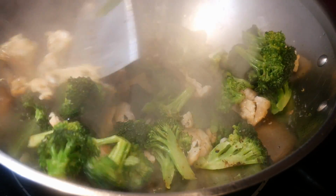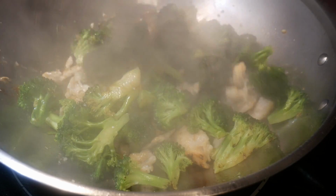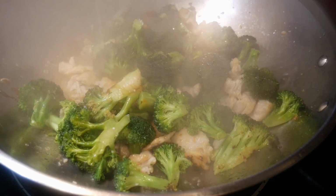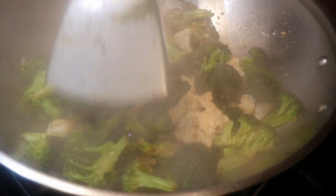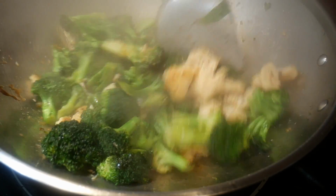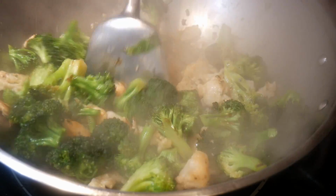To create a teriyaki flavor, I started with some oyster sauce followed by some hoisin sauce. By varying the ratio of the oyster sauce and the hoisin sauce, you can create a personalized flavor for your teriyaki sauce. This will be your flavor chasing. I now start to add more water to gradually create the sauce. At the same time, additional water will allow me to steam the broccoli to the texture that I'm looking for.